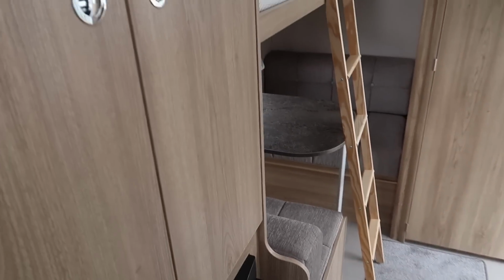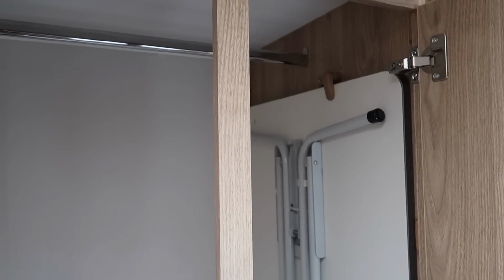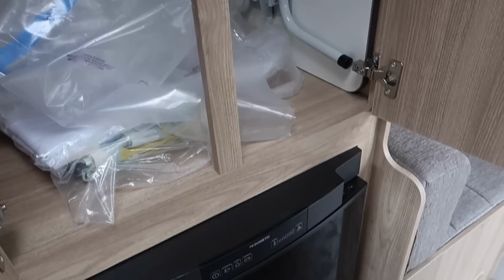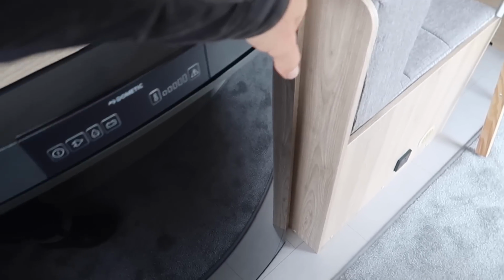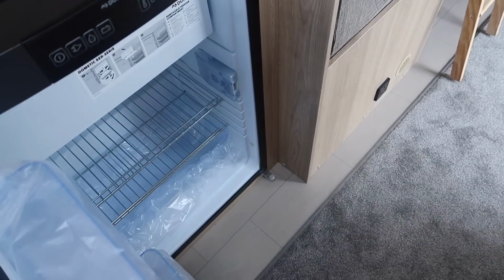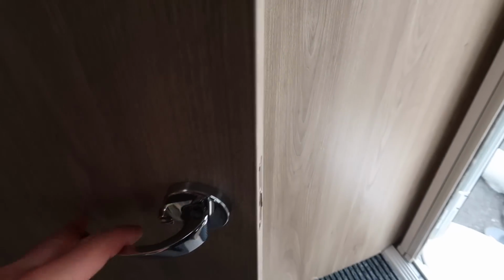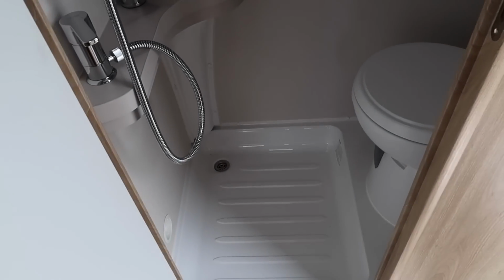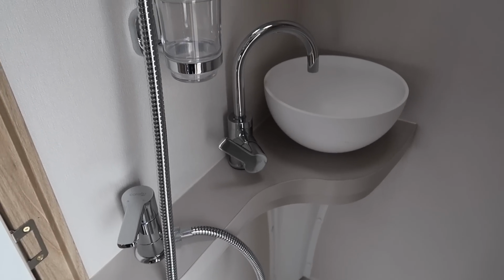Just come back a little bit to this wardrobe, and that's where the table is stored. Nothing new here. And the Dometic 3-way fridge. Very swish new handle here. This is new, I believe. You're right there, Dougal. And then through to the washroom, which again is just super stylish, really nice.